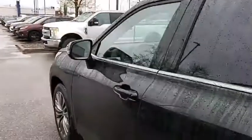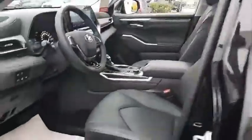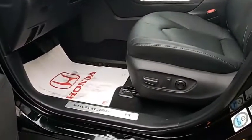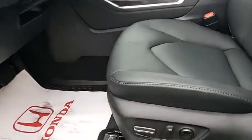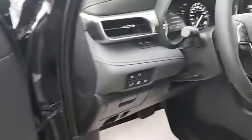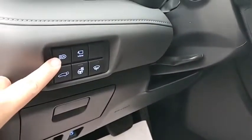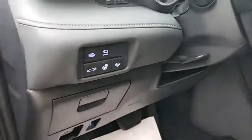Now, punta naman tayo sa driver's side nung Highlander. So as you can see here, as I mentioned before, and you guys saw the video last week, still classy, still very luxurious. You still got the power seats, programmable seats here. The nice wood grain trim, right? Black on black leather. You have the automatic headlights, right? You got your heated steering wheel, power liftgate, rain sensing wipers.